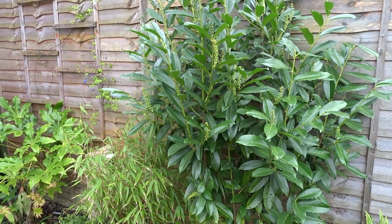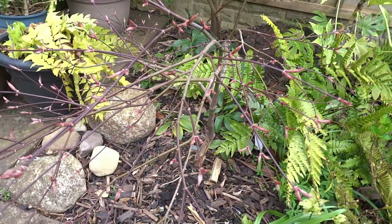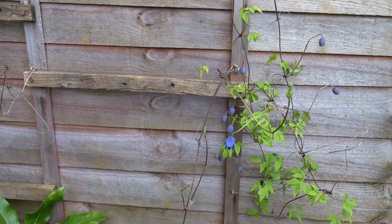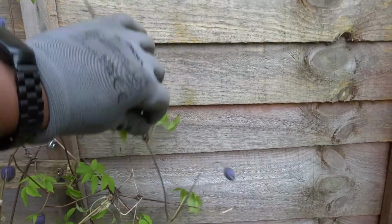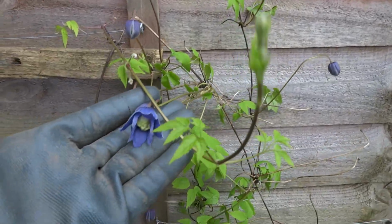My favourite laurel is about to flower and my oldest Acer has survived another year. I'm excited to see that my Clematis is alive. I do need to add more wire for this new part, but the flowers are lovely and dainty. Even the unopened ones are so cute.